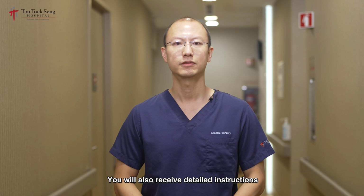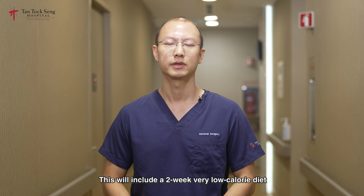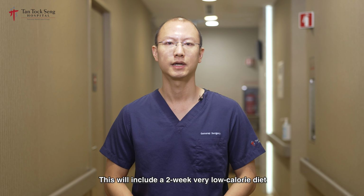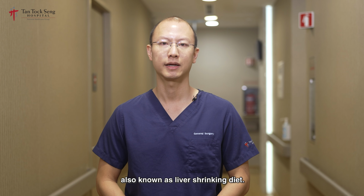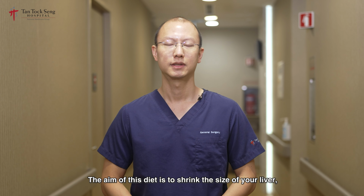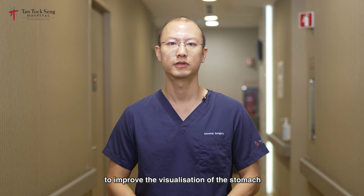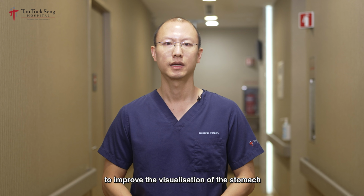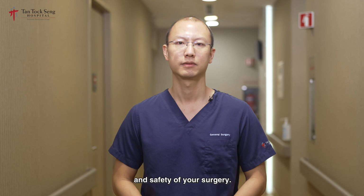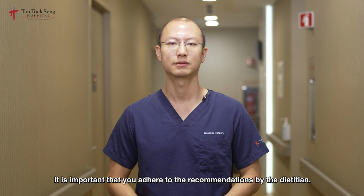You will also receive detailed instructions on how to prepare for the surgery. This will include a 2-week very low-calorie diet known as the liver shrinking diet. The aim of this diet is to shrink the size of your liver, thus allowing us to better access your stomach and improve the visualization of the stomach and the safety of your surgery. It is important that you adhere to the recommendations by the dietitian.